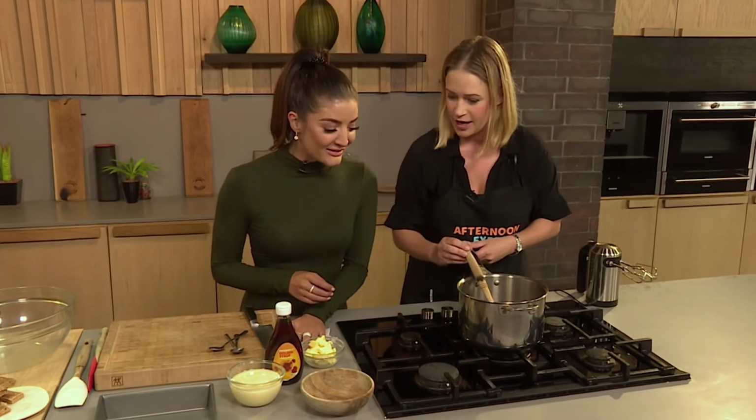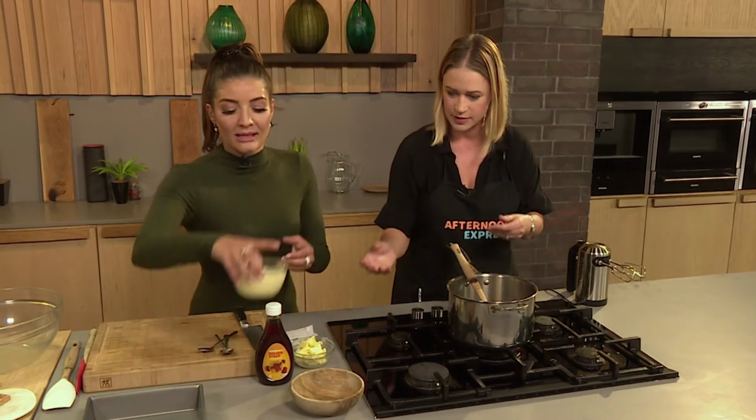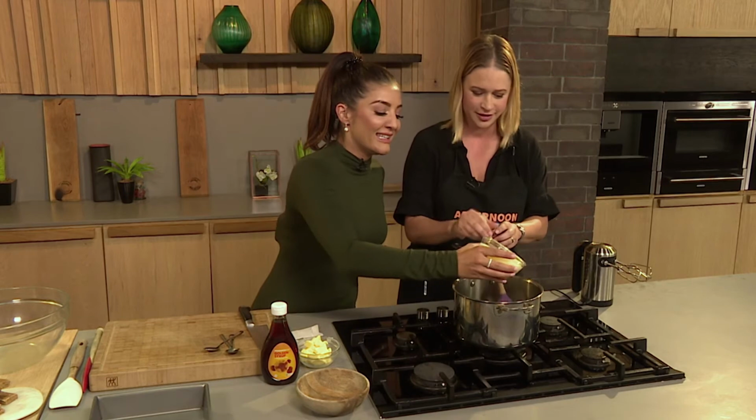Hopefully this fudge is going to taste good because we're making it with a lot of love. What's the next ingredient? Next, you can just pass the condensed milk. So I'll help you chuck that whole tin of delicious condensed milk in.